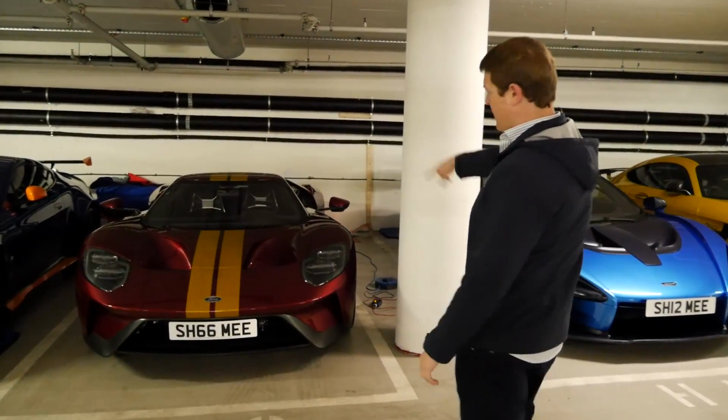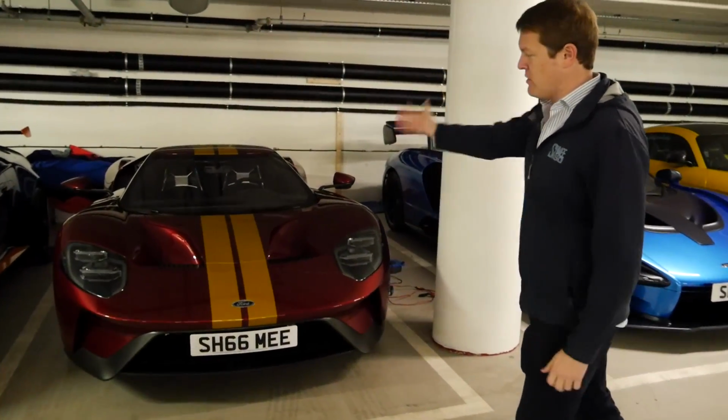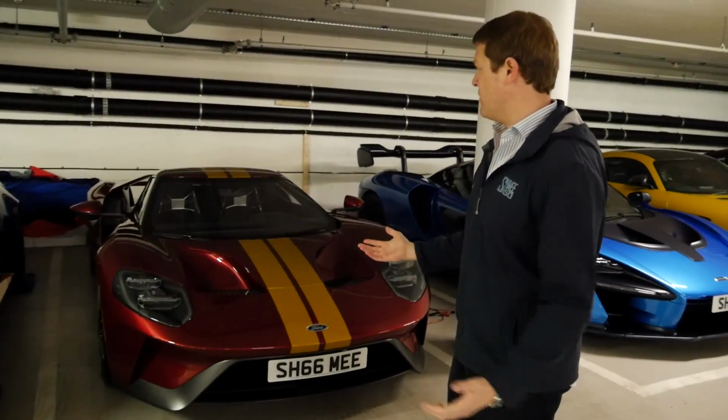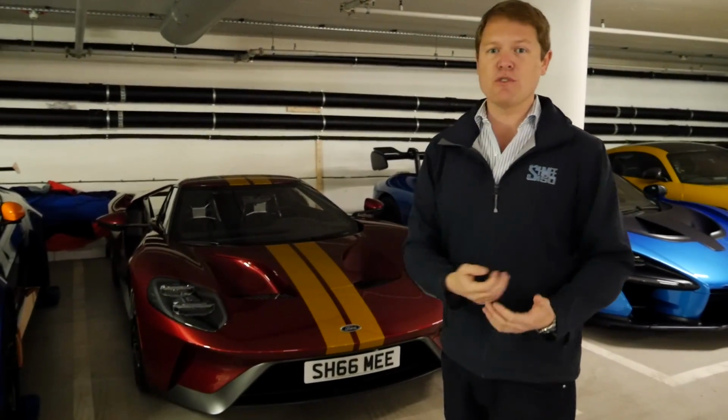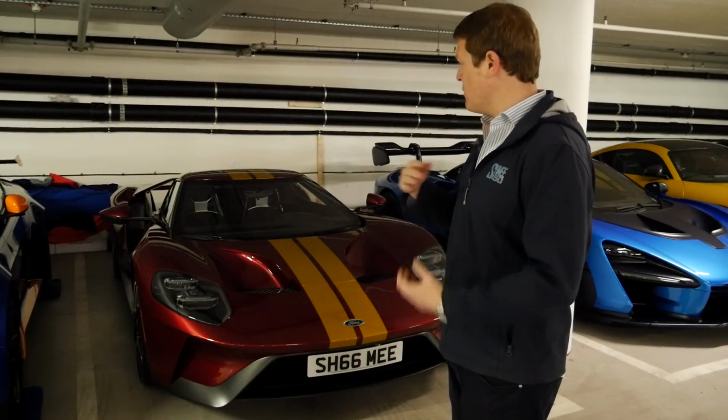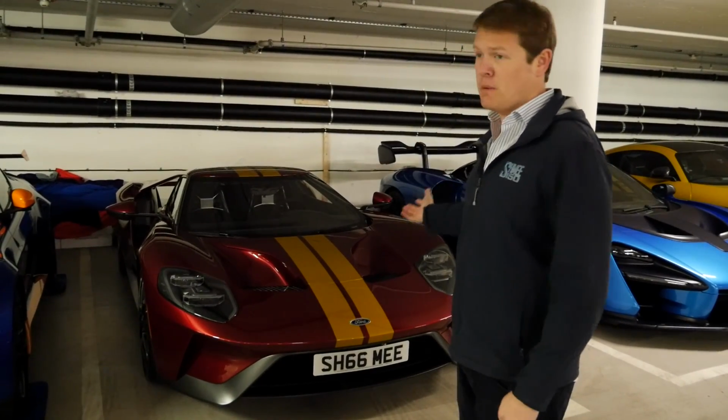So, let's kick off with the GT, right? It's the road car of the Le Mans winner, of the 2016 50th anniversary return by Ford to Le Mans of their iconic GT40 victory, with an all-new car that until they showed it, nobody even knew they were developing.